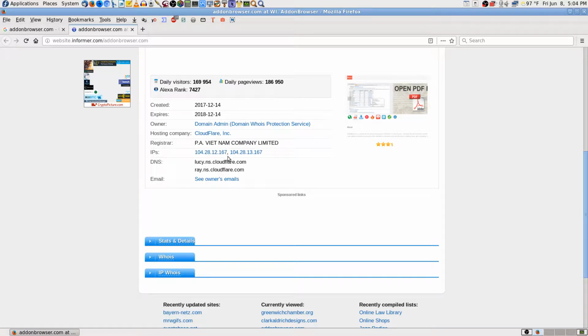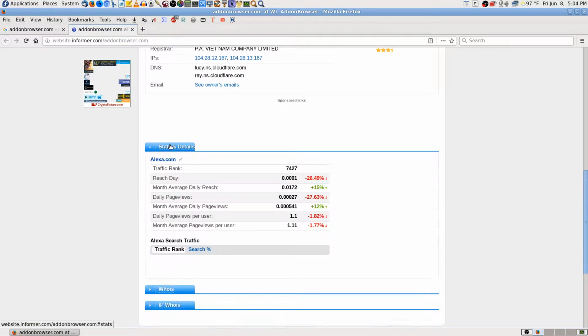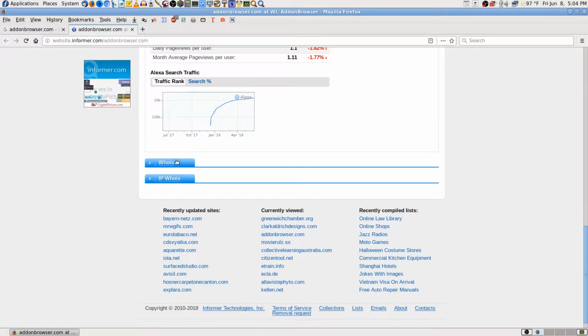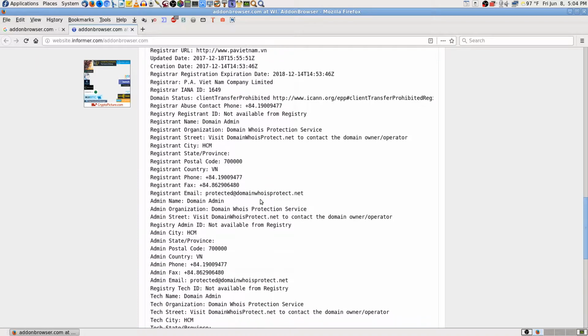Okay, this is their basic blurb description. Vietnam Company Limited, that's who it's registered to. Cloudflare.com is where their DNS server is. Okay, stats and details. So I'm not seeing anything about their reputation. And now, this is a good detailed report.